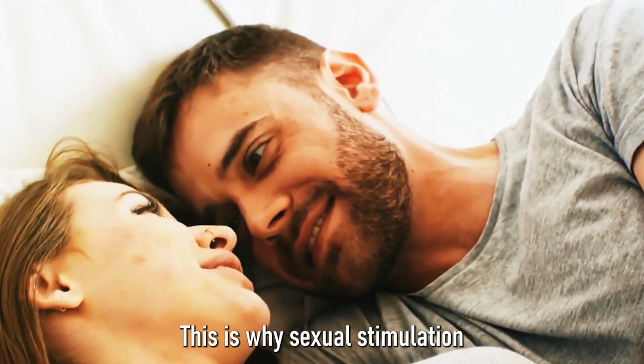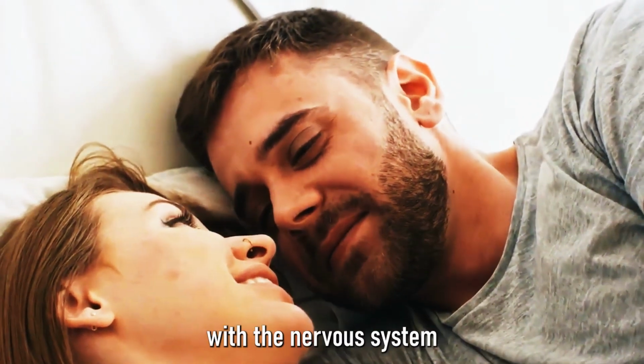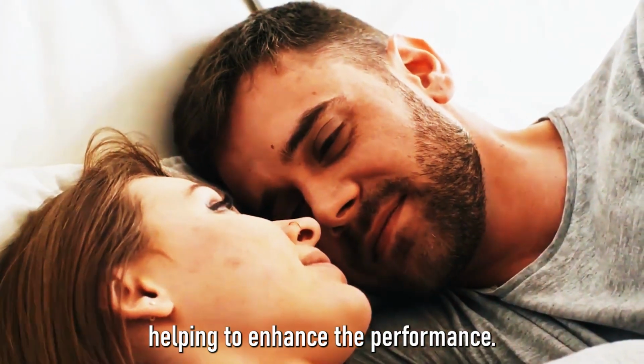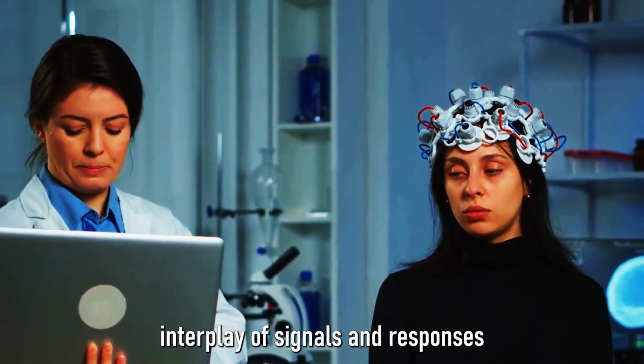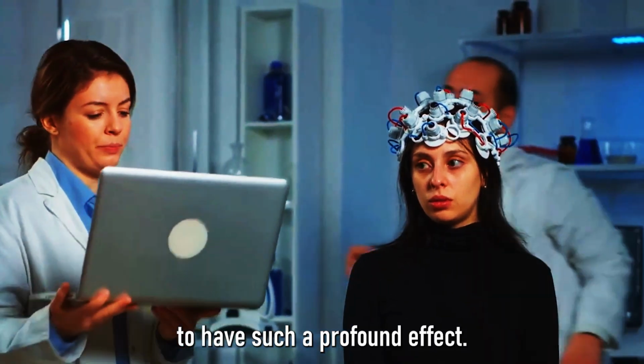This is why sexual stimulation is necessary for Viagra to work. It's a team effort, with the nervous system setting the stage and Viagra helping to enhance the performance. And so, this dance between Viagra and the nervous system, this complex interplay of signals and responses, is what makes it possible for this little blue pill to have such a profound effect.